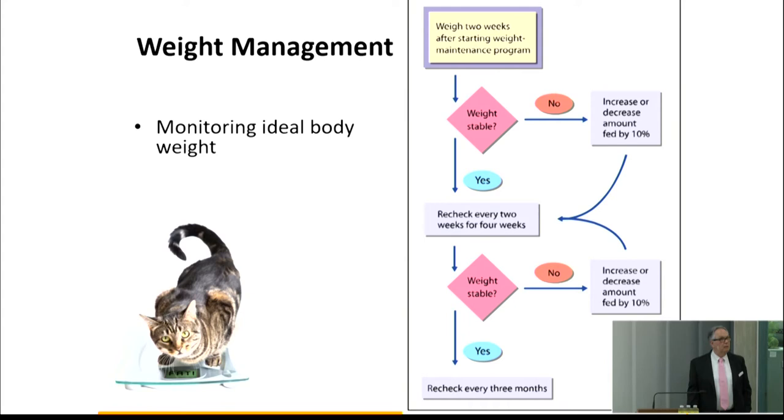If they're going okay, just keep moving on, where you just need to recheck every 3 months or so. Okay? So it's the use of increasing or decreasing the amount of food by 10%. Because every animal's different. There's no magic formula for all animals. Everyone's different. But the 10% factor here will work like a charm if you stay on target with it.